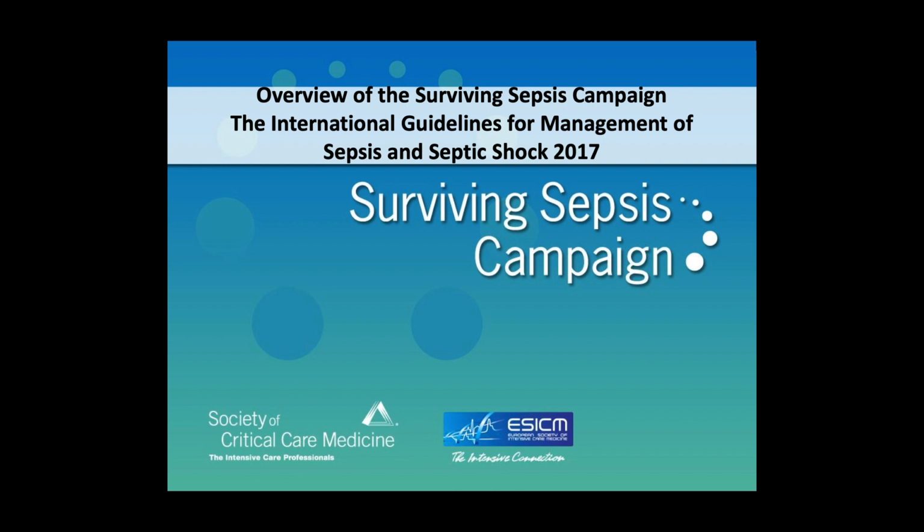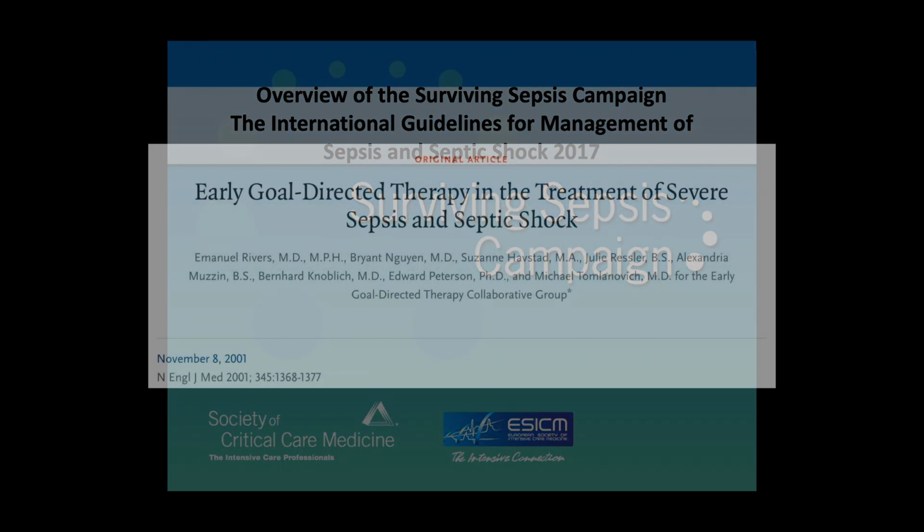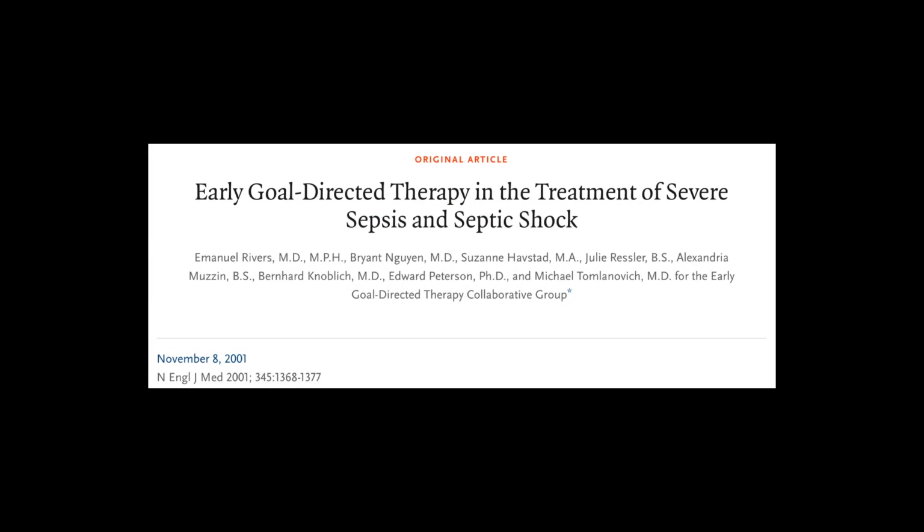This concept has even permeated international guidelines, like the Surviving Sepsis campaign, which advocates an initial 30 mL per kilo bolus of so-called resuscitation fluid, which even the authors admit has no good evidence base. A famous, or perhaps now infamous, study by Rivers in 2001 on the early goal-directed management of sepsis seemed the proof that everyone had been looking for, that this practice was best for our patients. Now, we'll come on to this trial later, but for now, just note that both the intervention and control groups received about 14 litres of crystalloids in the first 72 hours of their illness, showing just how normal this practice of large volume fluid resuscitation had become.